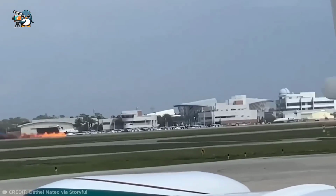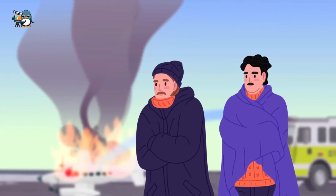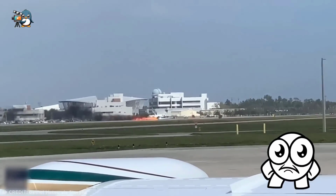As the pilot saw the fire raging in his peripherals, I'm sure he started to panic. However, he managed to keep the plane under control, holding it on a straight path until it slowed to a stop. The pilot and his passenger were shaken up, but alive, all thanks to the pilot's picture-perfect landing. Talk about coming in hot.